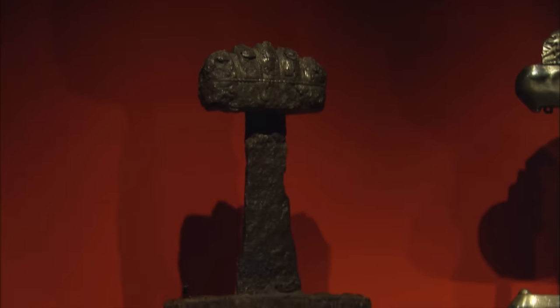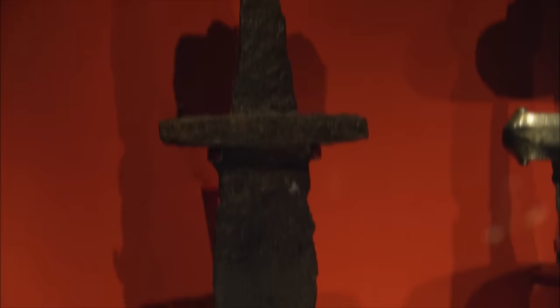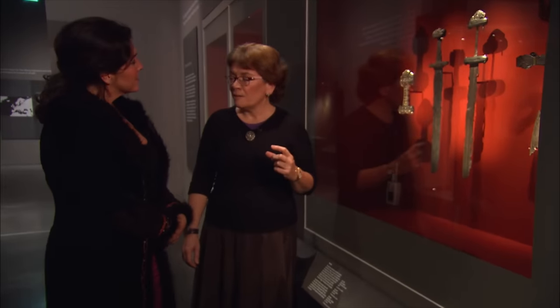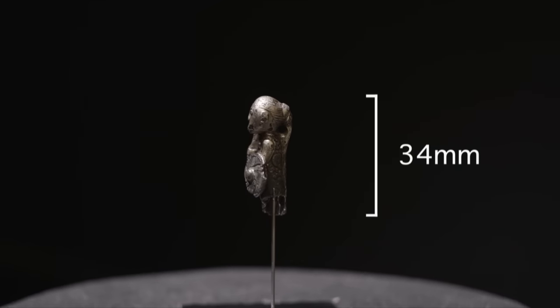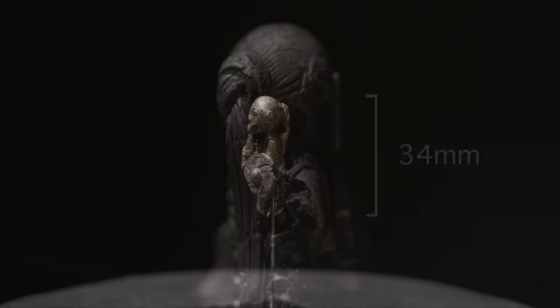However, our view keeps changing with new finds, and there's a very exciting find that was made just over a year ago in Denmark by a metal detectorist: a very small silver figure of a female, very clearly female. She has long hair in a plait down the back. She has a long dress, and she's holding a shield and a sword.